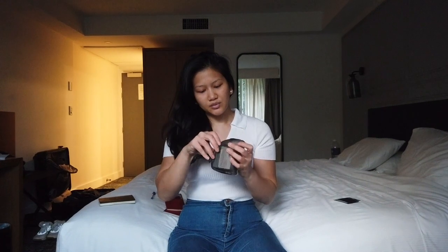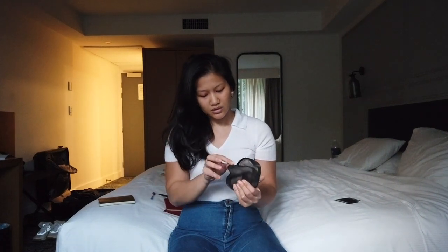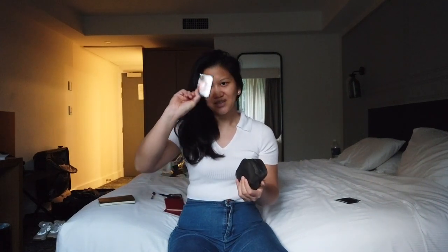This is a pouch I always bring around in my bag. In this pouch, there is mint. This is my favorite one from Japan. I'm not sure if Singapore has it, but this one is really good. I have a lip balm. This one is from Innisfree. It's almost finishing. That's it.